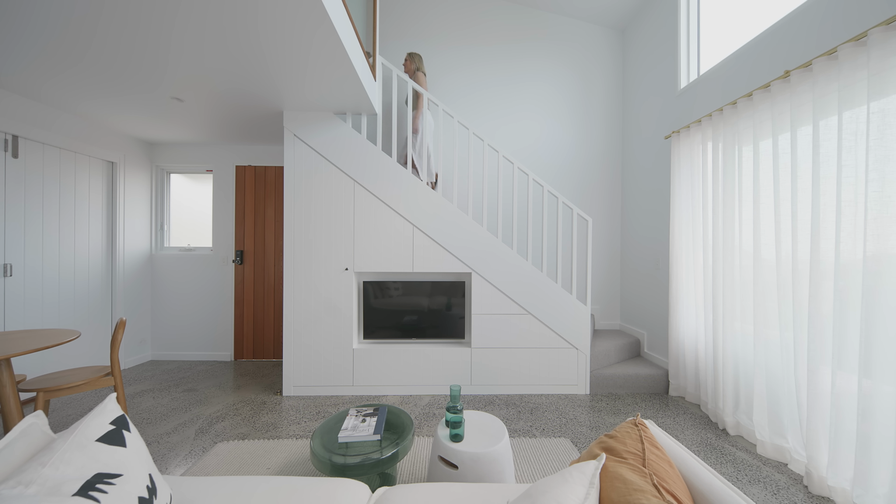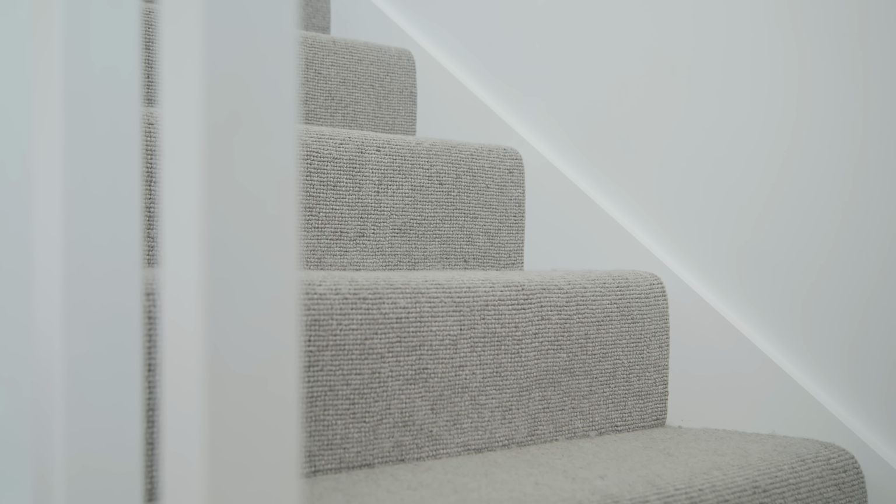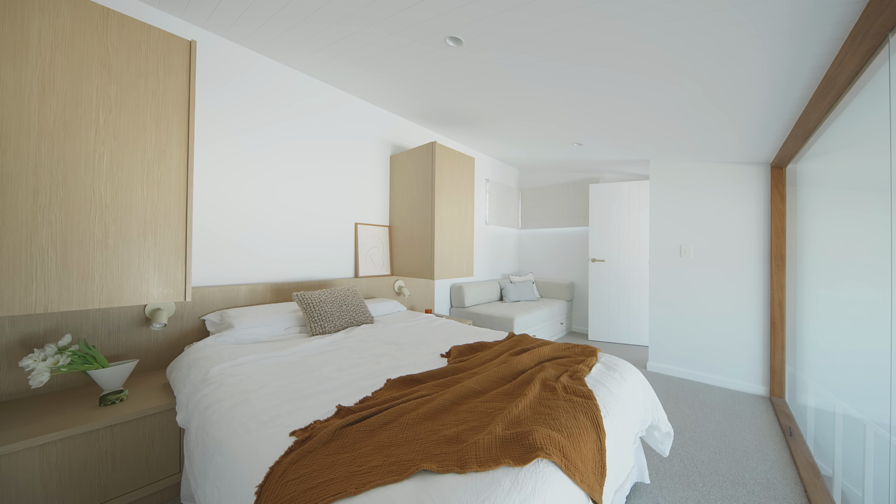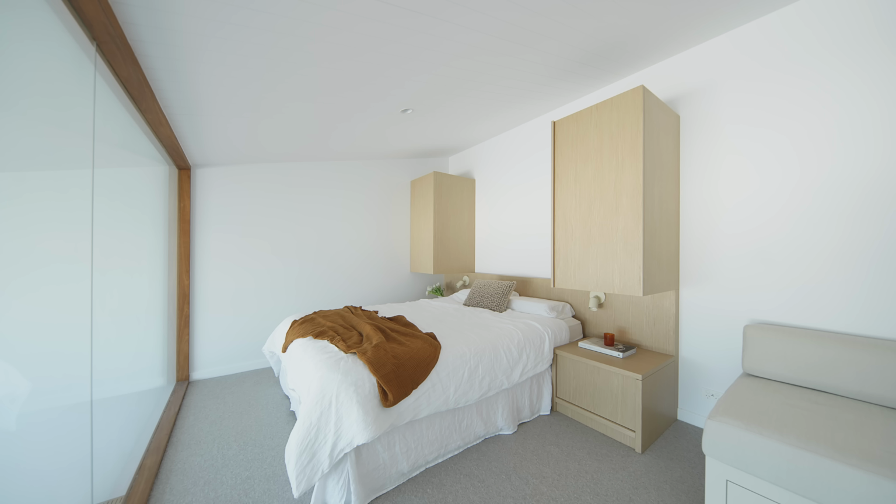The stairs to the mezzanine are carpeted. They help to absorb the sound in the small space. At the top of the stairs is the mezzanine bedroom. The mezzanine area is located at the back of the building at the highest point so that we could maximise the ceiling height in that room.